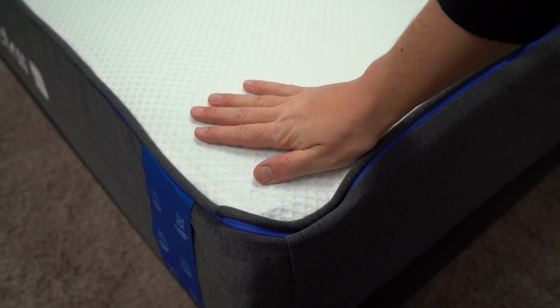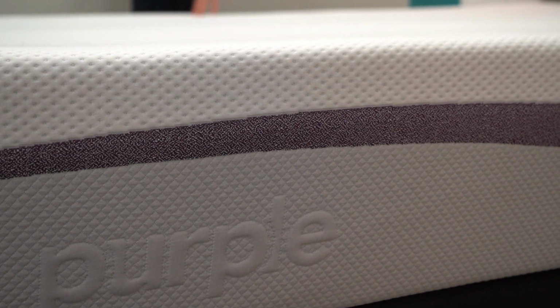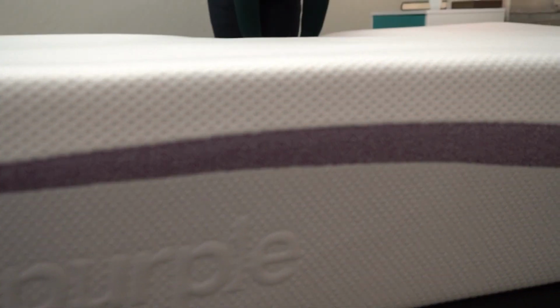Let's briefly mention the one other thing these beds have in common, and that's the fact that they both use foam for their support layers. Now, when you're shopping for a bed online, you're gonna have beds with foam support like these or with coils. Having a bed with foam support layers is totally fine. They're gonna work for the vast majority of people out there.